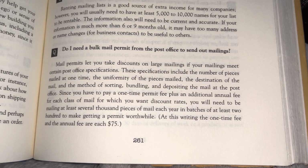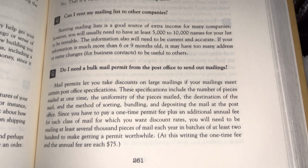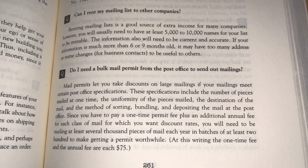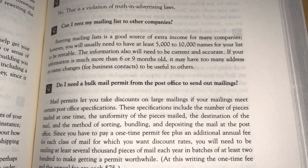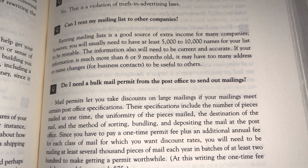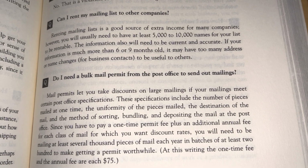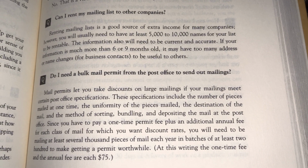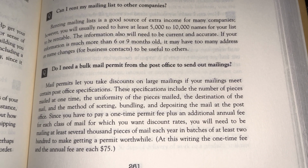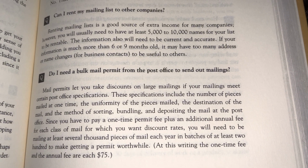Do I need a bulk mailing permit from the post office to send out mailings? Mailing permits let you take a discount on large mailings if your mailings meet certain post office specifications. These specifications include the number of pieces mailed at one time, the uniformity of the pieces mailed, the destination of the mail, and the method of sorting, bundling, and depositing the mail at the post office.